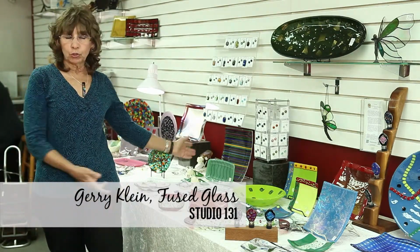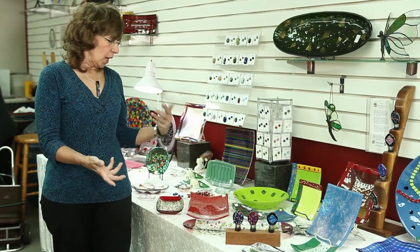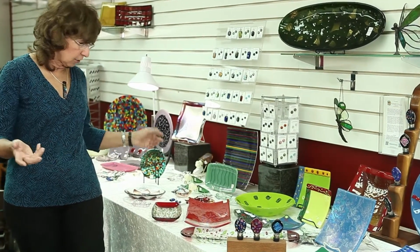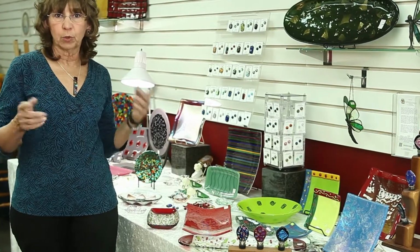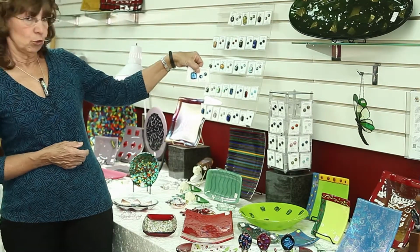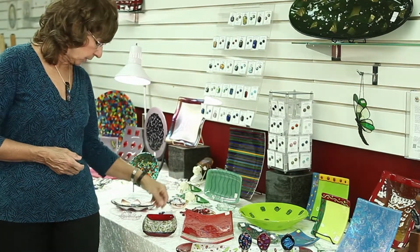I do stained glass also. I've been doing this since 1979. I have all sorts of items for the under $100 show. I have one table of all items under $15. I have some jewelry items with dichroic glass.